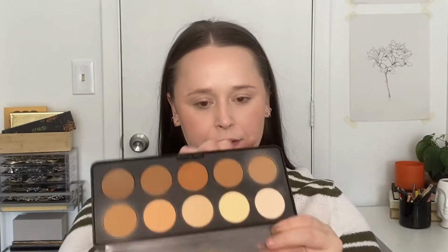Love. I don't feel like I really need it, but I am going to take my BH Studio Pro and use this shade right here a little bit with this large BH Cosmetics. Where's the number? Number 1 from their Crystal Zodiac.